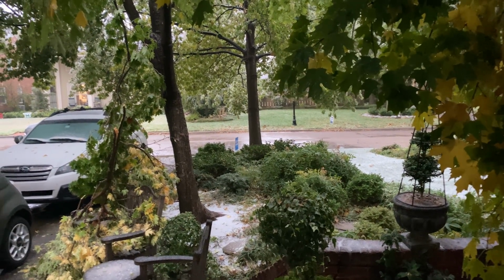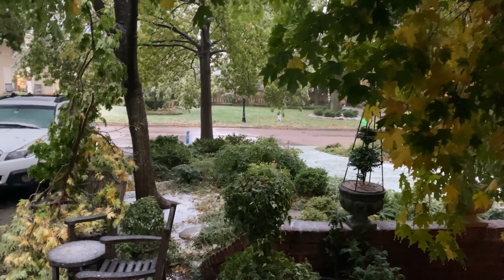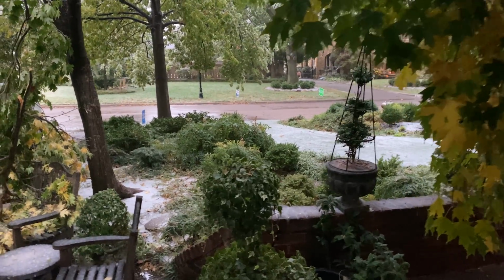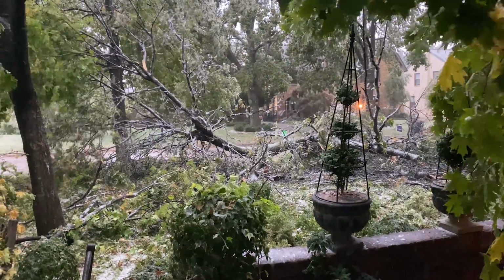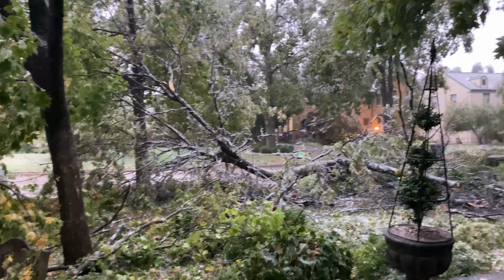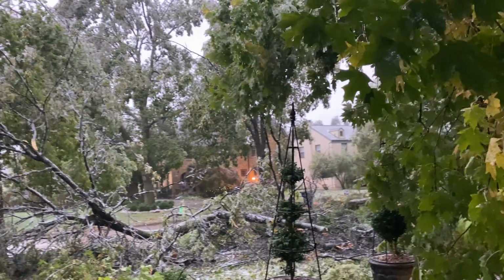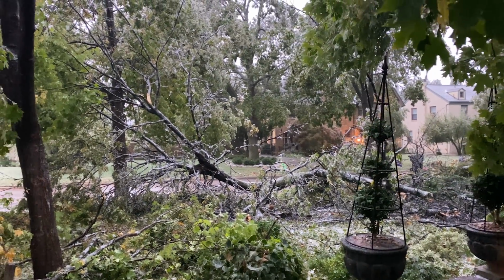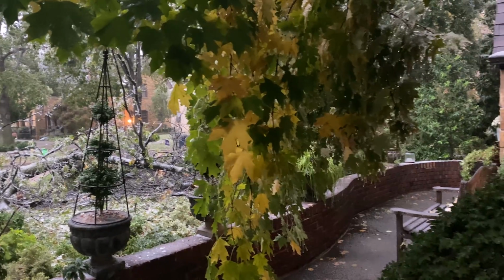Some of you will ask, why are the cars still in the driveway? Well, it's because historically in the past, when the branches come down, a lot of them go out into the street rather than over the... And there you have it. There goes my big tree in the front. At least it didn't fall on the house. And so it goes.